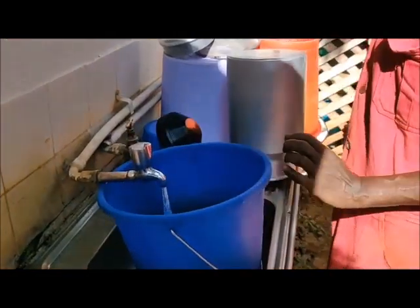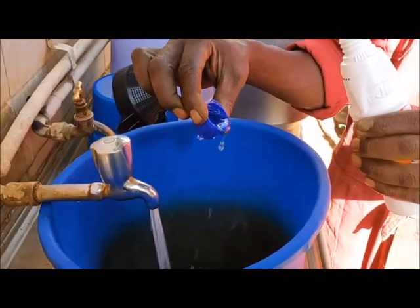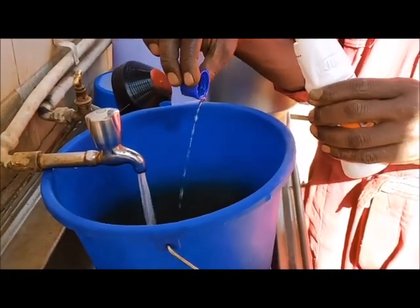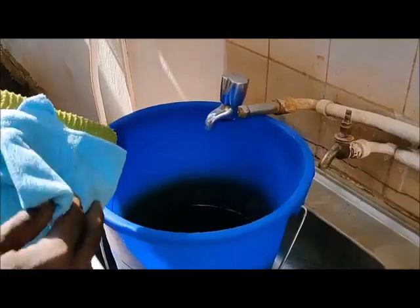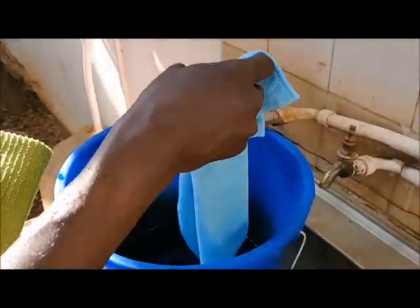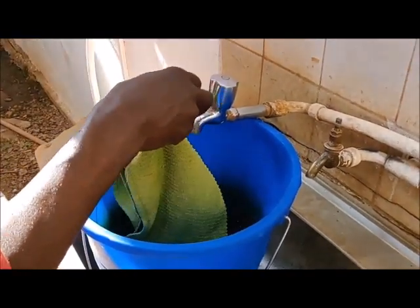Immediately before milking, fill the bucket with 5 liters of clean water and a pinch of chlorine or a capful of Jik, and add 1 cloth per cow so that each cow's udder can be cleaned with a fresh, clean cloth.